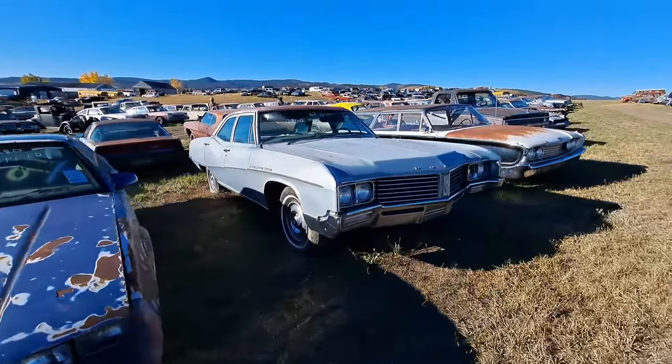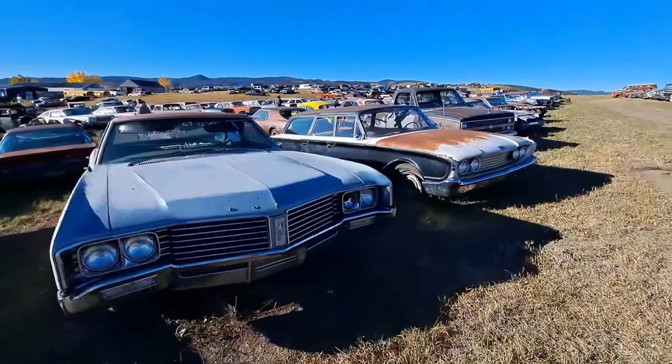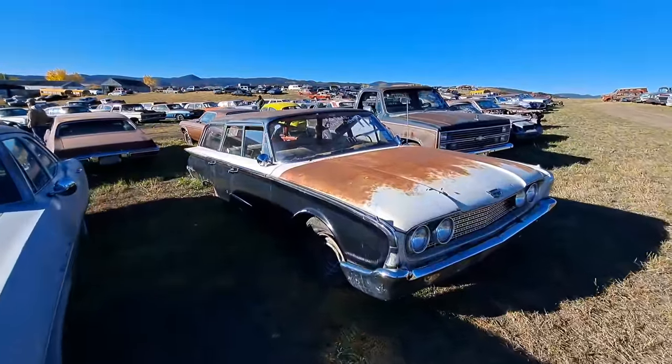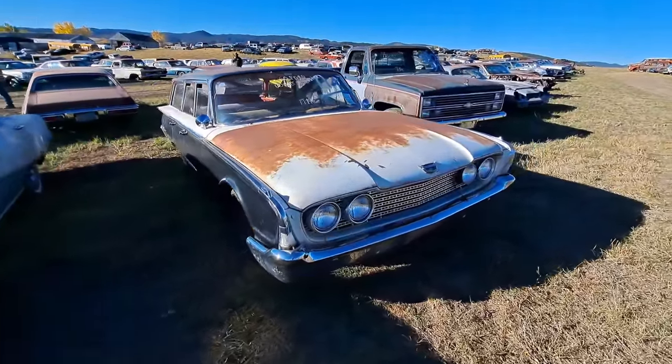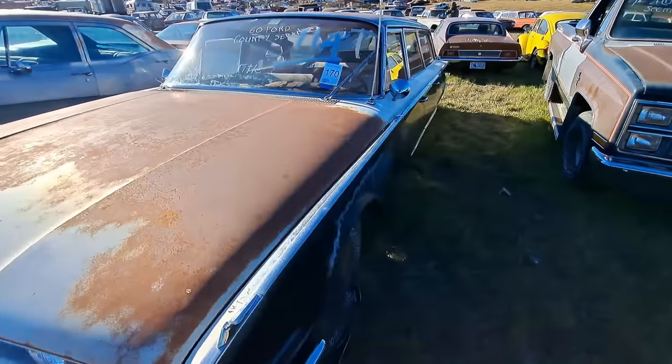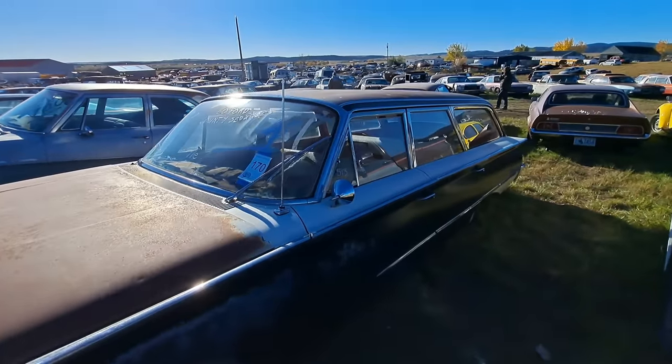67 LeSabre four-door, looks like a good body on it. It's a 60 Ford station wagon, country sedan. It's a four-door station wagon. You don't see very many of these. We did have one in one of our videos.